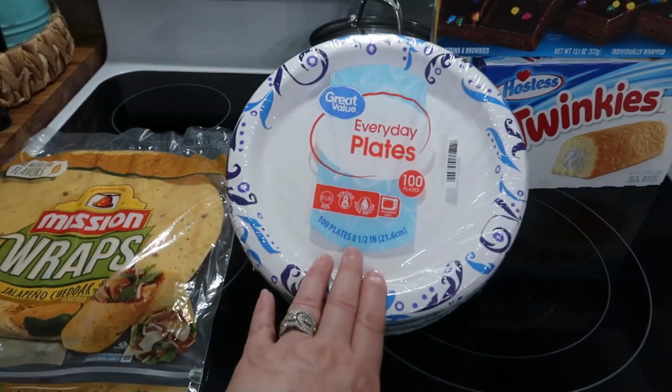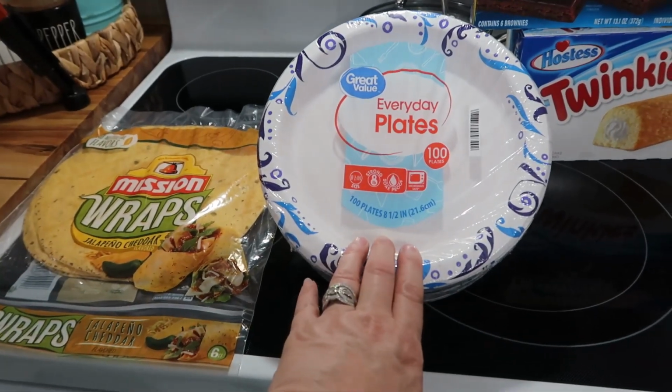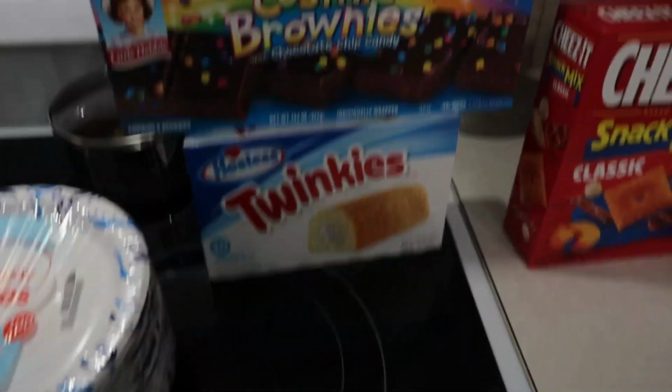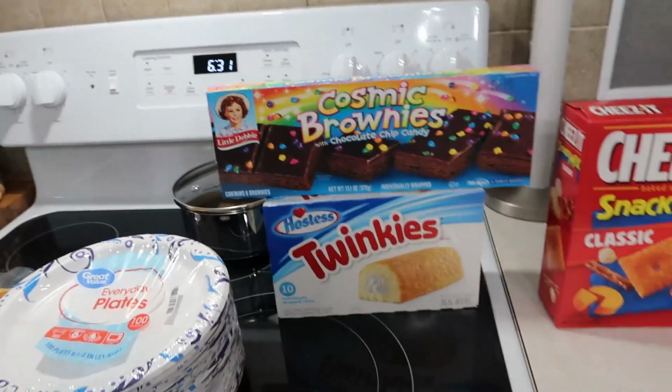I use a lot of paper plates. I know some people don't agree with that, but I will be honest with you, I do not like doing dishes, so if I can help myself, we'll just use paper plates. So there. The kids wanted Twinkies, and we got some more Cosmic brownies.